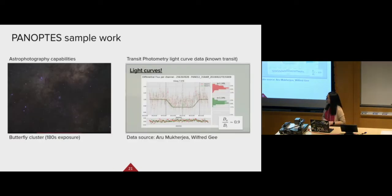So here's some sample work of what Panoptis is able to do. You have your astrophotography capabilities, but what we do is we aim at a target star that has a known curve, and we're able to take that data. So this one is on the image on the right. That's a light curve we managed to produce from one of the test targets. So you can see that it actually follows the model pattern.